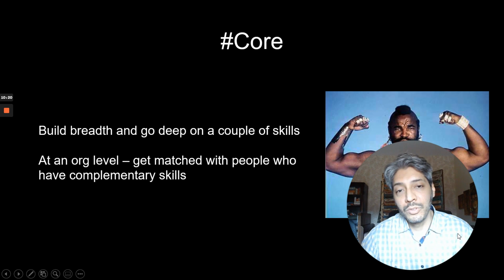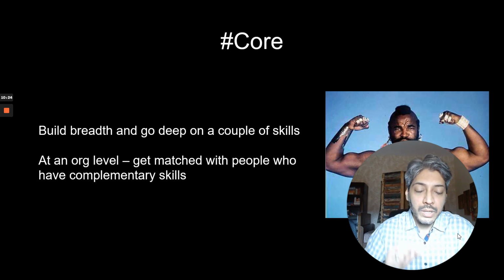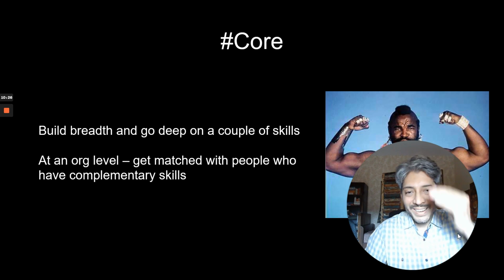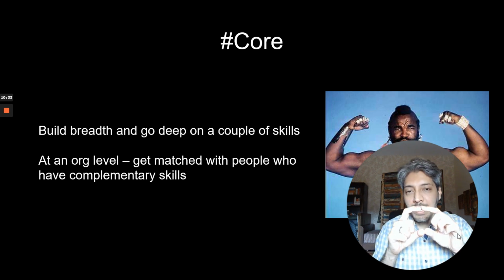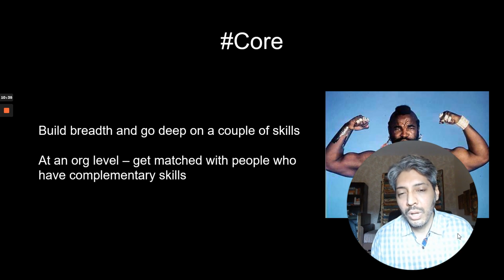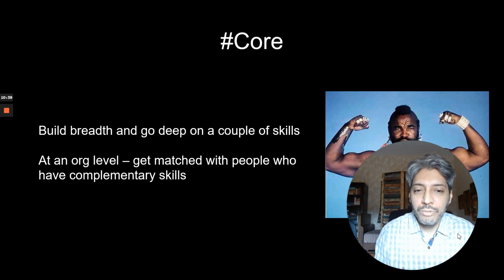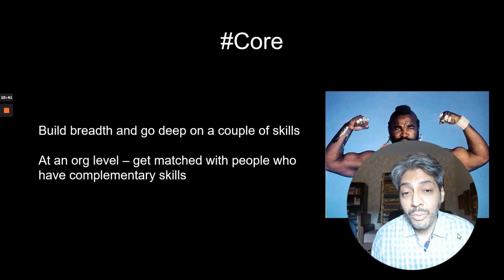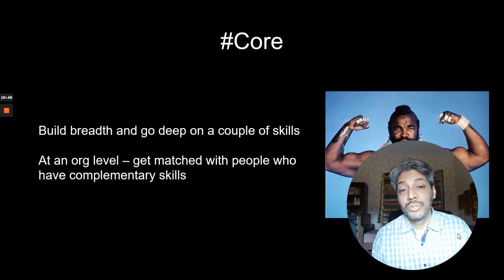Building breadth as a PM is very, very critical. PMs are known to be jack of all trades, but it's also very important to build depth in a few areas. If you don't build depth, then just being a jack of all trades does not work out. At your core, you need to be deep in a few areas, at least to start off with one area, and then over time build more deeper sets of skills.